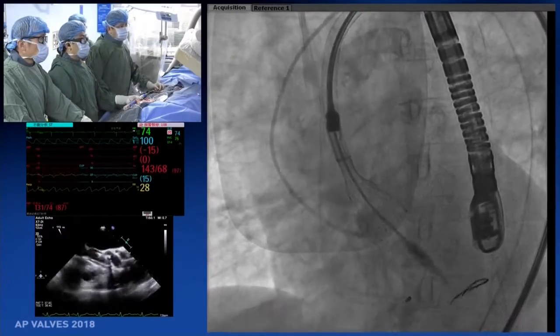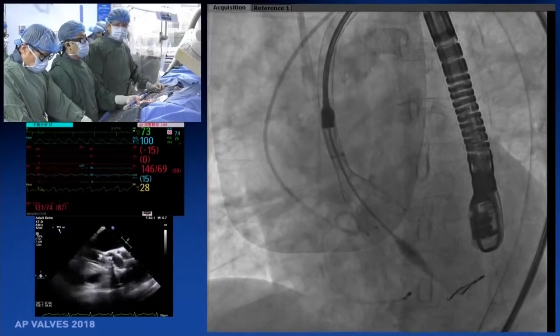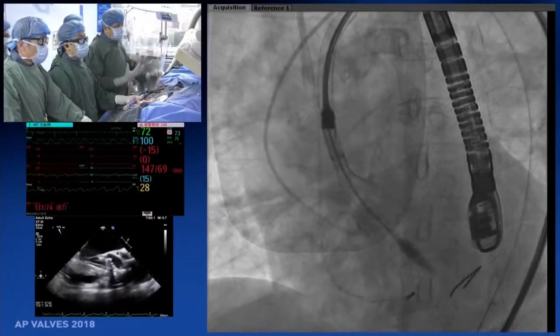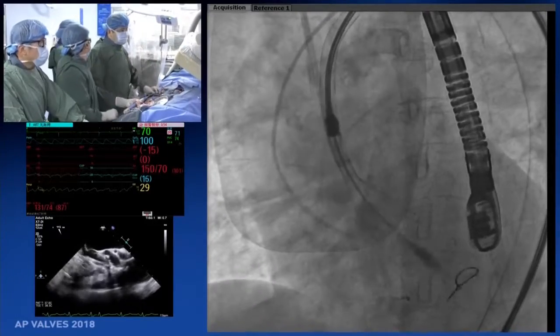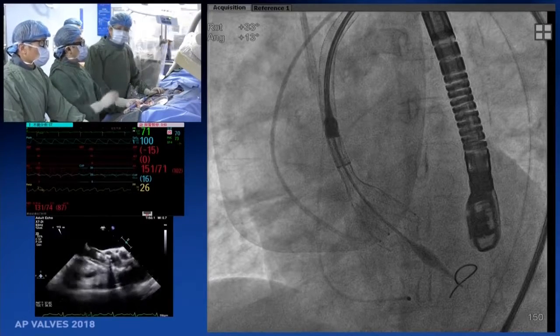Before we totally release the device, there's a bigger leakage on the left coronary sinus. It's a regular phenomenon. When we totally release the self-expanding device, you are already adjusting its position. So should we see the leakage on the echo? Reduced.